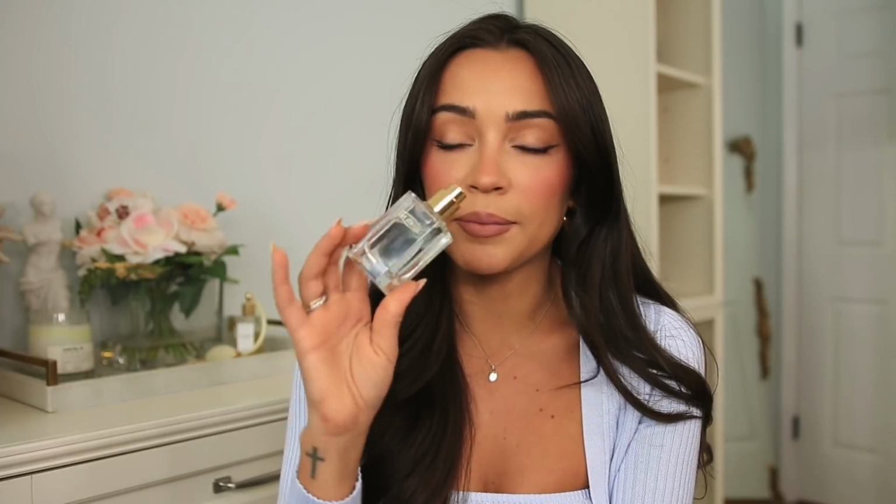It's a very nice, sweet floral with a bit of muskiness to it, but I can't pick out what floral it is on my own. My nose is not that sophisticated or whatever, but it smells really good. And let's figure out what the notes actually are. I can't remember. I just bought this because people told me to buy it. So let's spray it again so I can get the vibe.